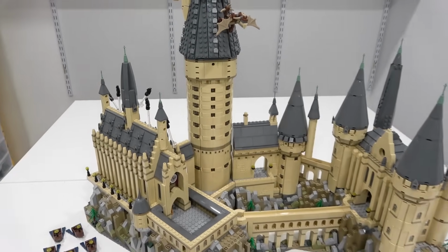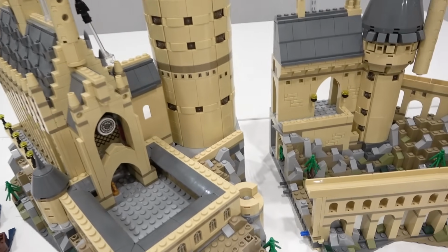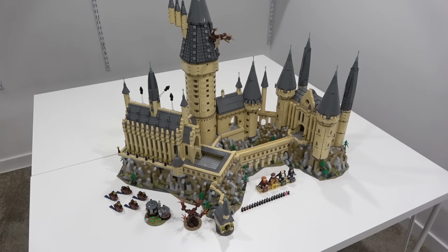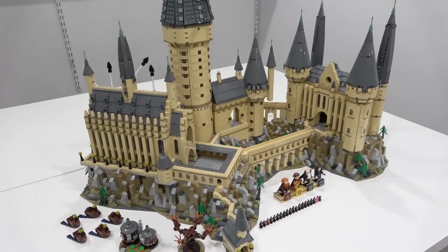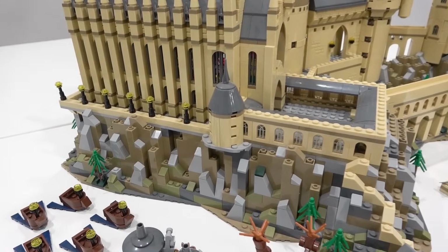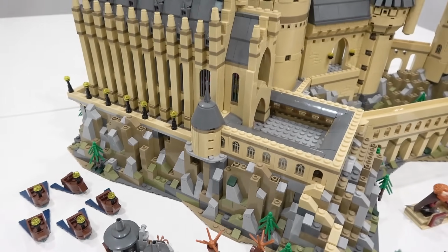This build can actually be split into 2 sections. It's held loosely together by some Technic pins, and this bridge does connect when the 2 halves are together. This build is absolutely stunning, and it looks beautiful when it's on display. The whole castle is actually raised up on these rock panels in dark tan, and those are covered in little mini tree builds and also slopes and sheet slopes of all different colors.